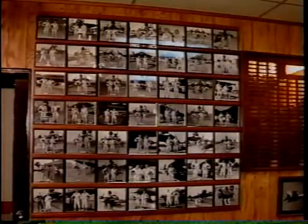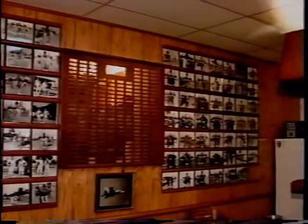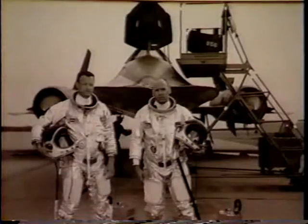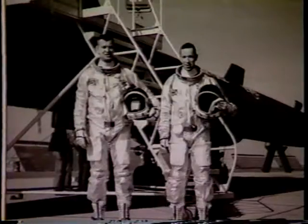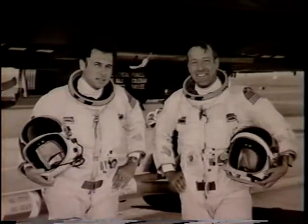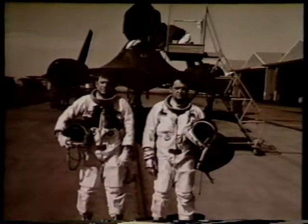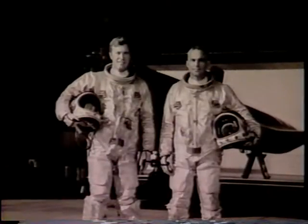The picture of every SR-71 crew member adorns the walls at Beale. It is a select fraternity. Behind me on this board is a chronological order of crews from day one through the present time. The total pictures behind me of all the SR crews for the last 20-some years still is fewer in number than the current NASA astronaut corps.